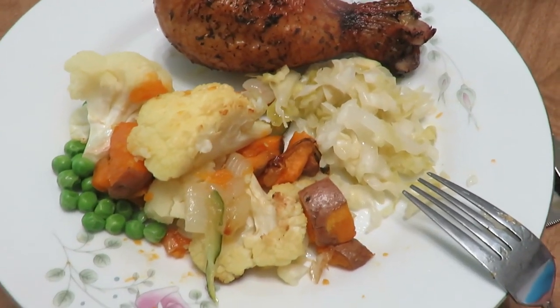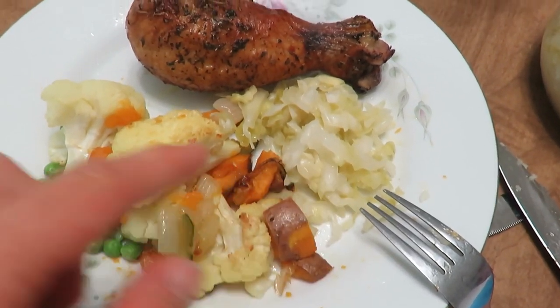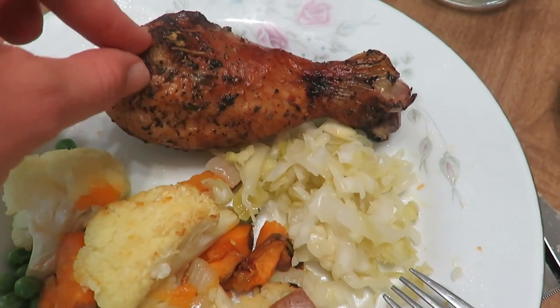Here's our delicious supper. So roasted veggies. I just had a few extra peas from Nadia's plate. Some of my homemade sauerkraut and the chicken. That skin looks amazing on there.